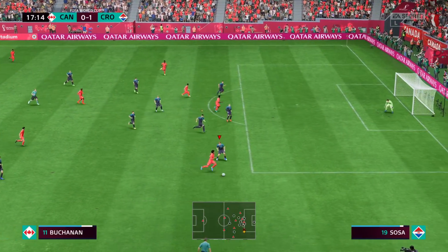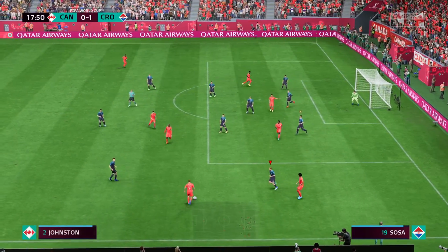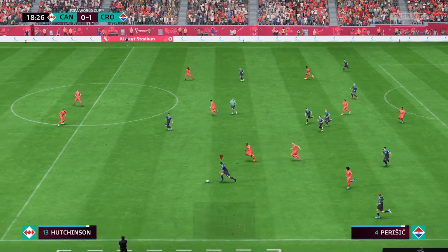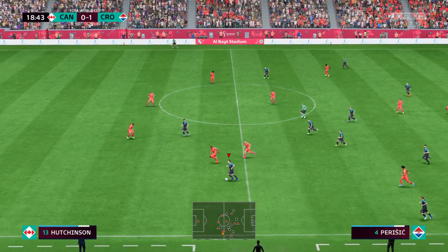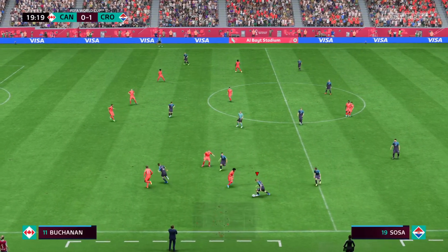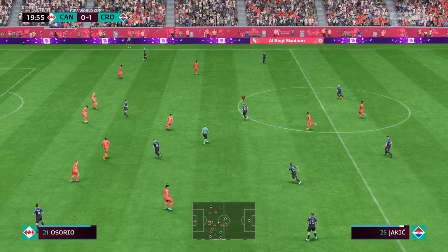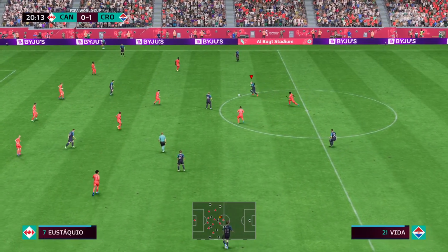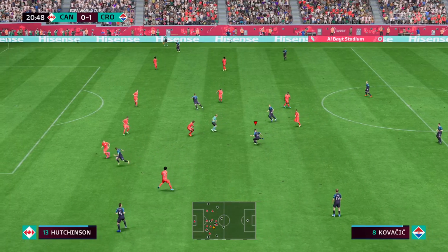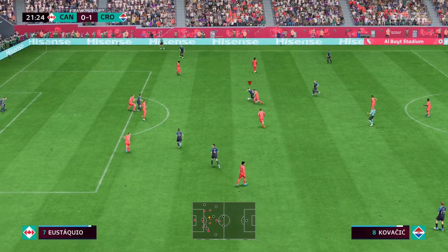Buchanan. Now he must favour the cross. And with that, the attack fizzles out. Bonasosa. Jakic. Vida has it. Mateo Kovacic, in a position from which they could potentially do a bit of damage here.